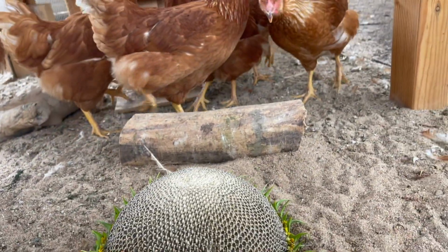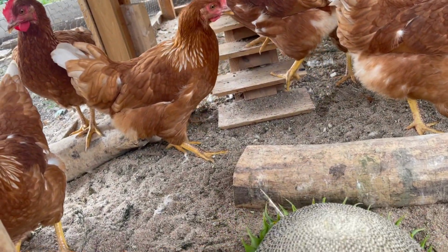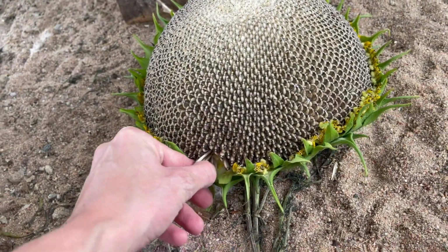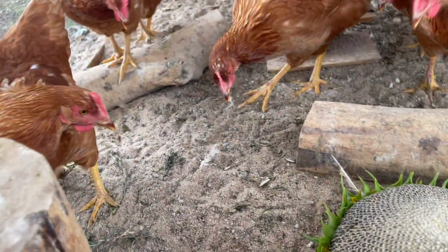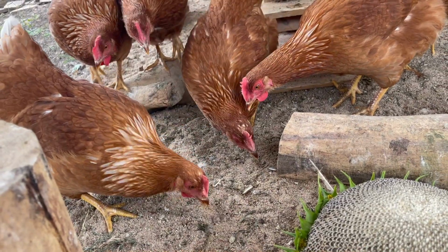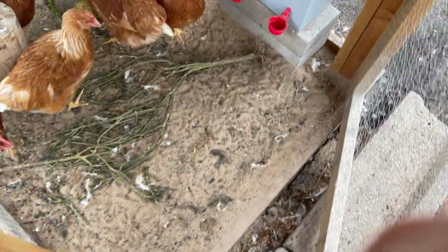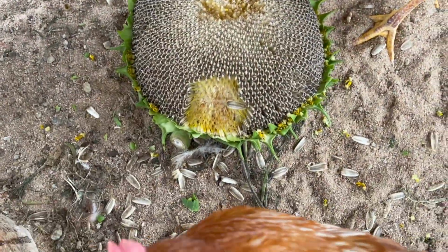Who's going to try it? Who's going to be the first one? It's for you. You see, look. You girls have had sunflower seeds before. Look, it's sunflower seeds. You like sunflower seeds. See? I just walked back. It looks like they figured out that the middle was a little bit softer. You guys enjoying it?